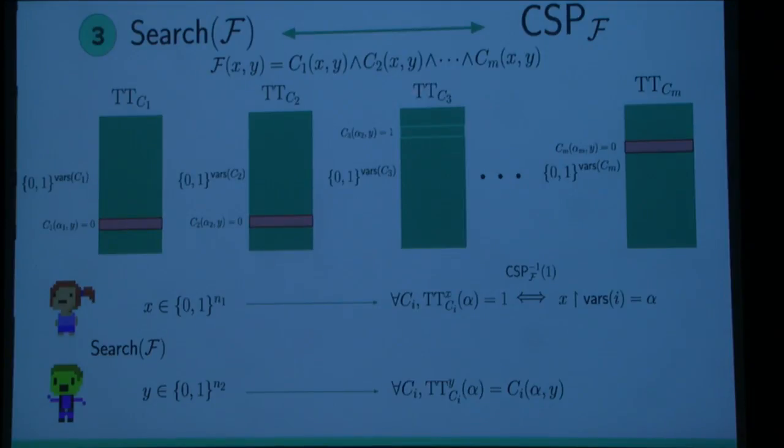Sometimes y is going to satisfy the rest of the clause, and then the truth table will just be entirely green. But other times, y with this alpha is actually going to falsify the entire clause. And then, because I'm just writing down whatever the output is, that's where it'll be 0. So every truth table is going to have at most one 0 in it.